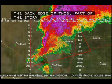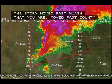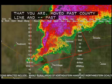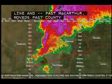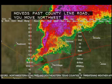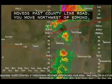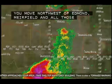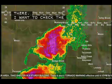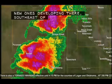But you continue with that tornado warning north of Hefner Road, all the way over into Edmond, all of northwest Oklahoma County. That includes Muirfield, all those places through there, and passing over maybe parts of northern sections of the village. It is slowly organizing, and I want to check these other storms down here. New ones developing just southeast of Bethany, and here's another one that's going to become a supercell. It's a storm with rotation, and that usually produces some type of damage, hail, strong winds, or a tornado.